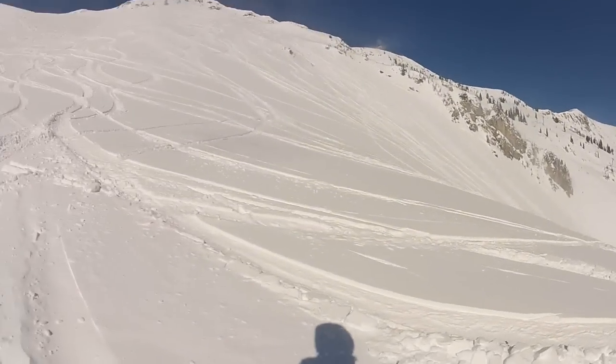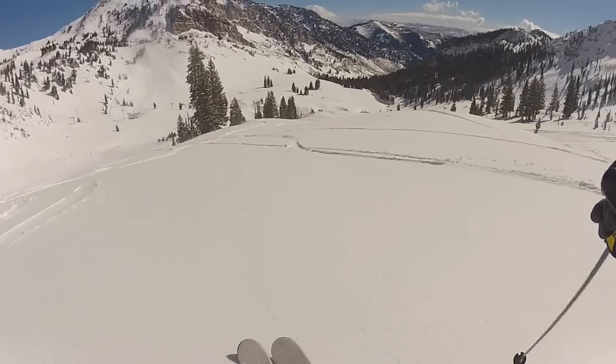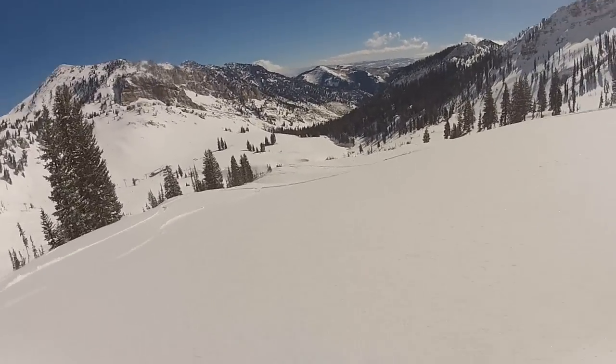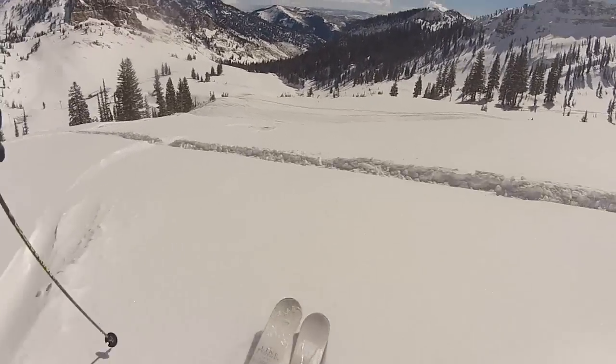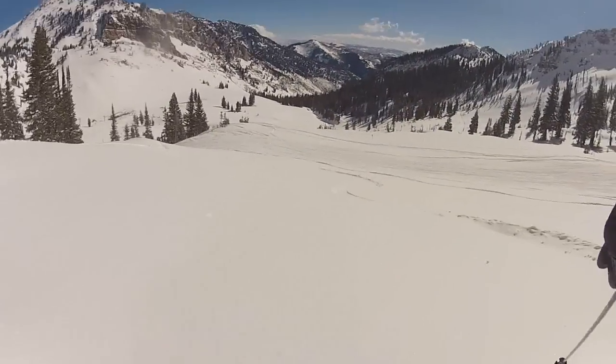Woo! A great view of the run that I just took. Can't seem to get enough of it, and I continue on to the bottom of the ski run. Boy, this snow is just fabulous.